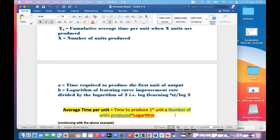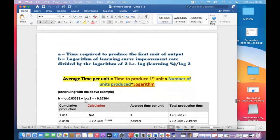But before you do that, my advice is don't punch anything in your calculator. What we first want to do is work out this logarithm. I'll advise that we first take this 0.82, whatever we calculate, divided by log 2. Like how they've done it here. Log 2, that's the formula here. Can you see that's how we calculate the logarithm? It's always divided by 2, because remember, we're working in doubles.